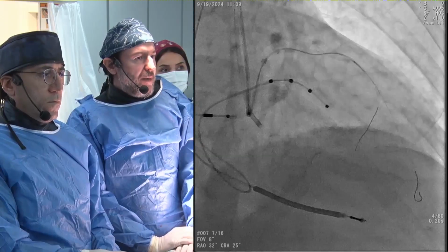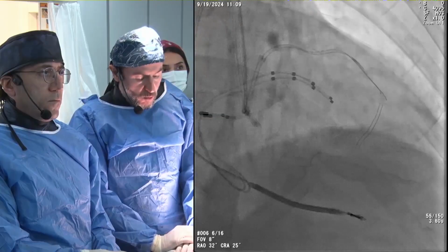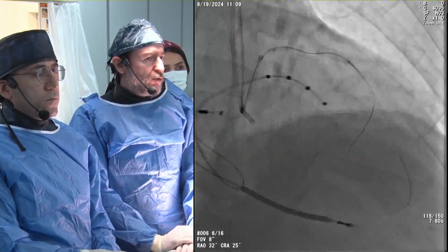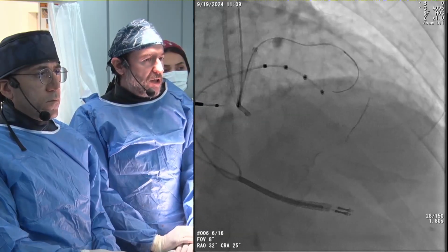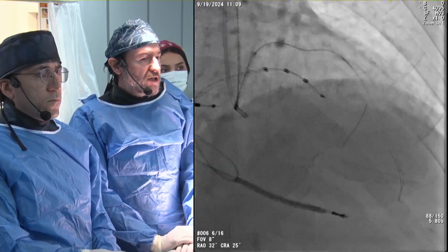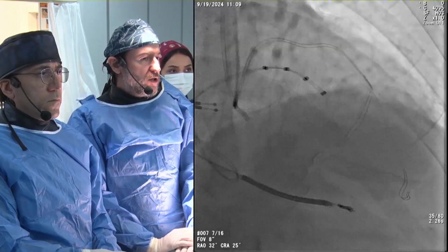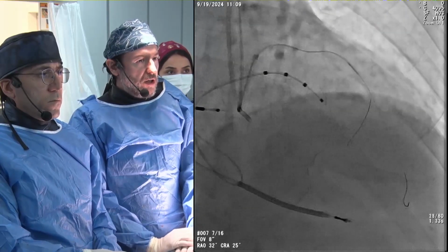So I made another curve and took back the 0.6 gram wire to change the anatomy. In order to change the anatomy, I took the 0.6 gram back. As soon as I went into the septal, I tossed the 0.6 gram wire into the distal LAD again. Next one, please. And you can see here this 2.6 French coiled microcatheter, a long microcatheter, engaged nicely.